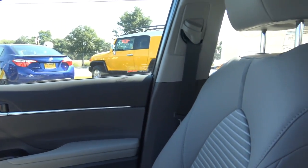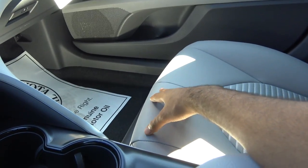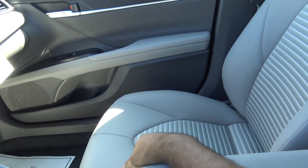Seating comfort in the Camry is also pretty good. The seats are really comfortable. They're not as firm as what you'll find in its predecessor, and the thigh support is pretty good. Not a whole lot of side bolstering, but I would say that these seats are pretty good for long road trips.